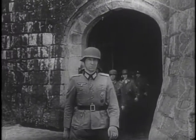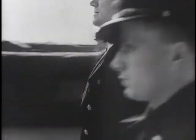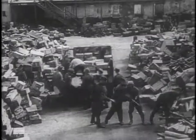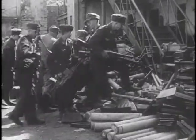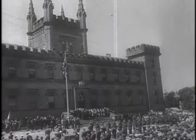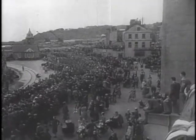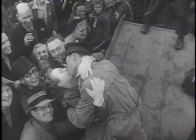The German guard marches out from the ancient castle. The German commander is marched away, and all equipment is handed in. The proclamation of liberty is read, and the Union Jack hoisted. With their rightful flag flying once again above them, the islanders give themselves over to Victory Day celebrations.